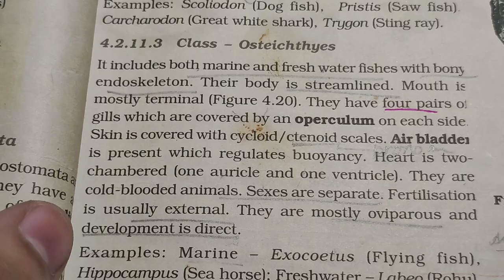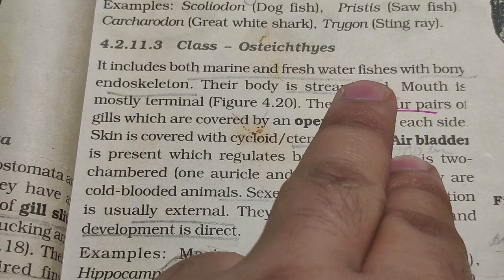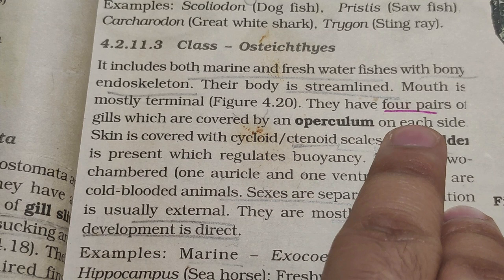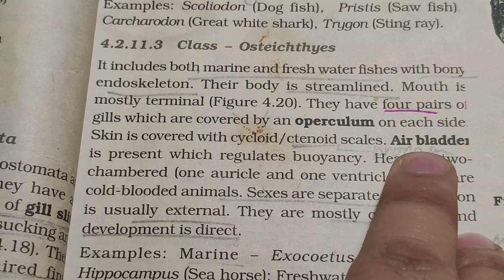So now the class Osteichthyes. It includes both marine and freshwater fishes with a bony endoskeleton. The body is streamlined. Mouth is mostly terminal. They have four pairs of gills which are covered by an operculum. So four pairs of gills on each side. Skin is covered with cycloid or ctenoid scales. Air bladder is present, which regulates buoyancy.